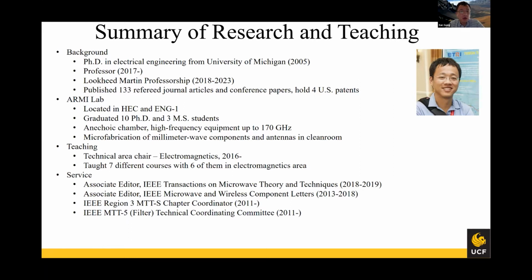And also, my lab is called Army Lab. It's located in HEC, and also a small part of my lab is in one of the labs in Engineering 1. So in our lab, we have a lot of equipment which are used for high frequency components characterization. So we have high-end equipment such as network analyzers, working up to 170 gigahertz, and also we do microfabrication of particularly those high frequency millimeter wave components and antennas in clean room.